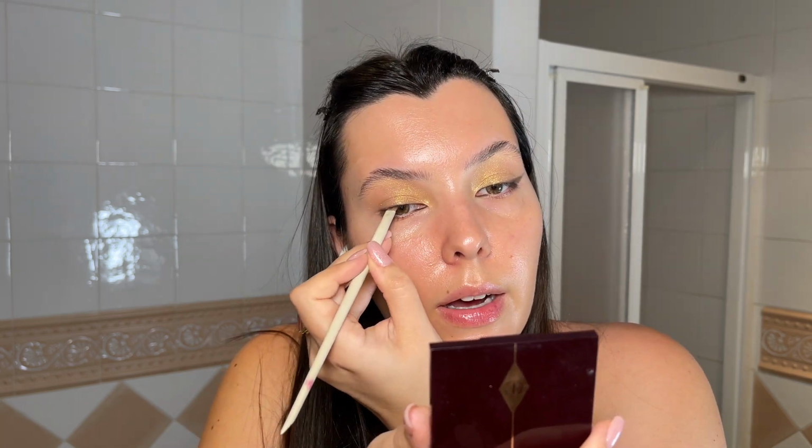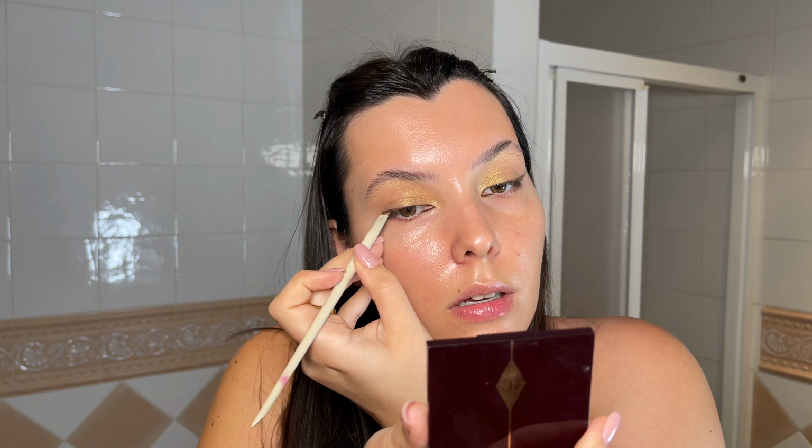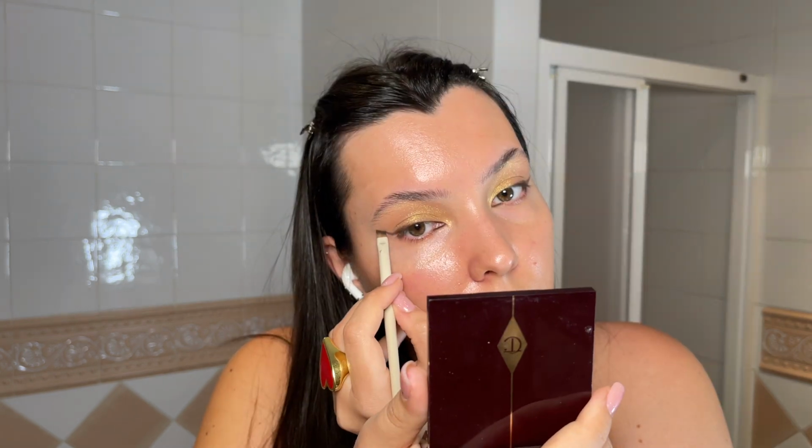Just doing like a wing starting from the middle of my eye. This has shimmer in it, so it kind of blends out easily. So you can't really make mistakes with it because it's very fixable. I'm gonna fix the wings later.